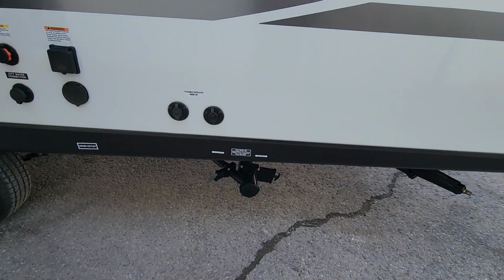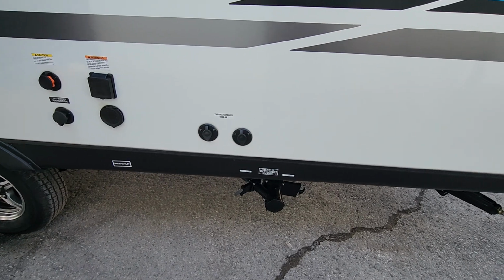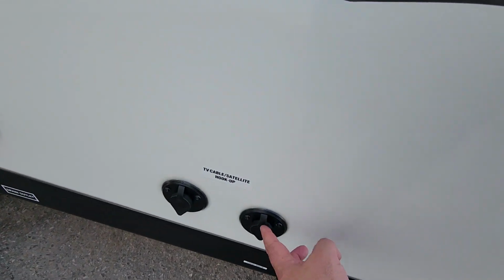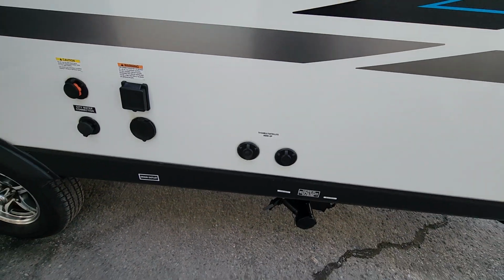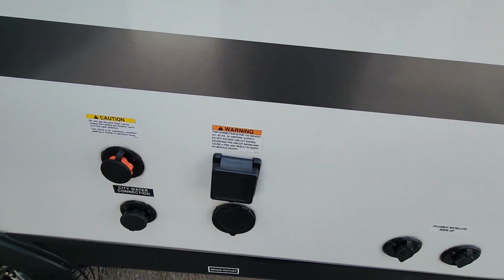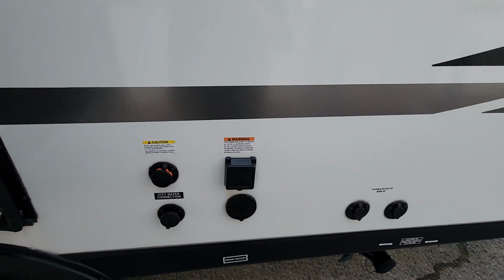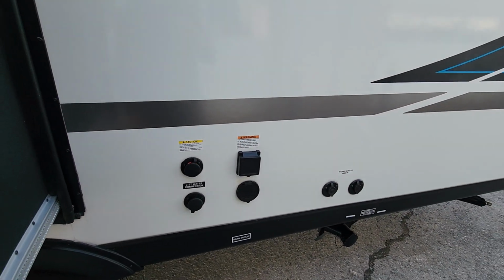You've got your dump valves back here, so black and gray tanks will all dump to this one area. And then you've got inputs for cable and satellite should you have it with you or at your campsite. You do have a spray port here, so the ability to wash things off should you wish. You have a 30 amp connection here, so that's going to control the 30 amps will allow you to run that AC unit should you wish.